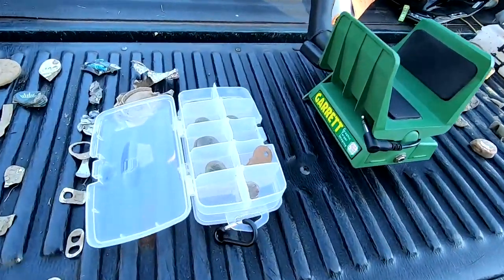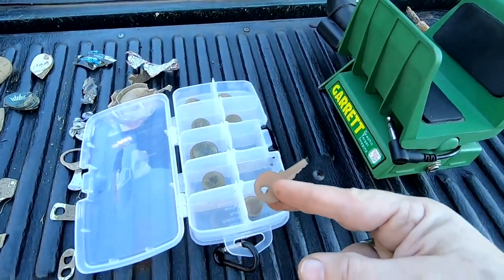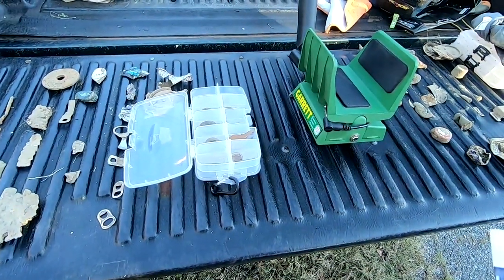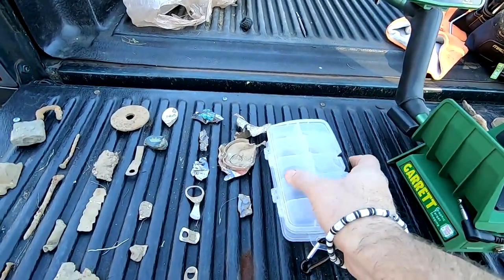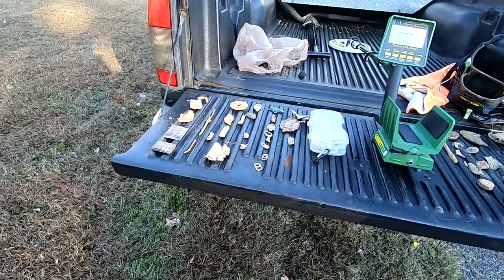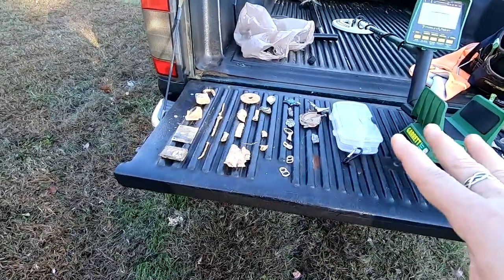None of the coins were silver. And I had this key, as David said. It probably doesn't fit that lock, but it rang up nice. I thought it was a dime. So I'm going to give an interesting statistic here in a minute, but I dug apparently today in the 8 hours we were here about 47 different targets, scrap and coins included.